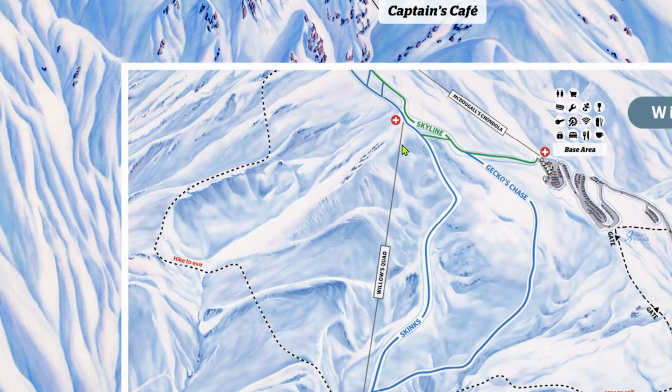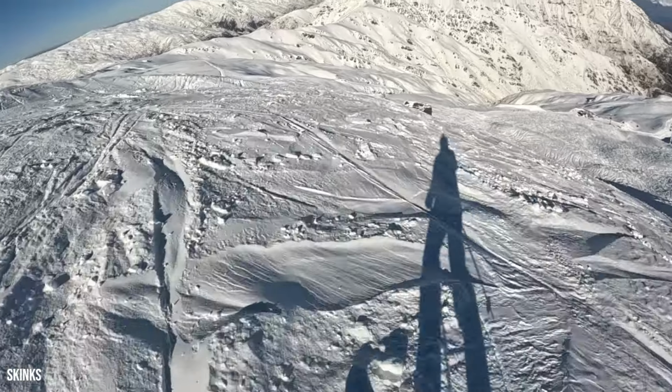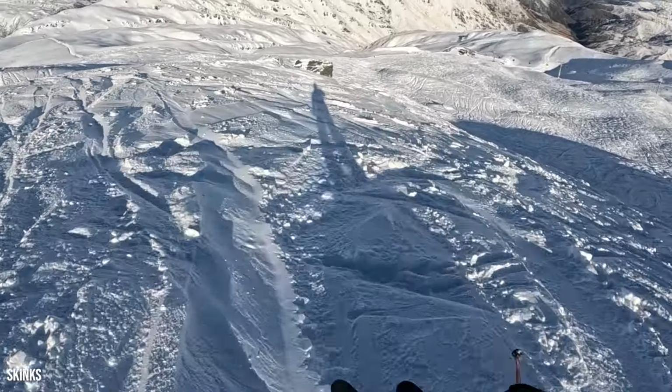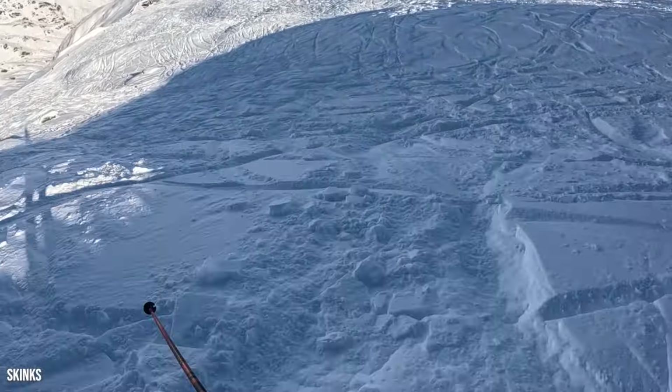Now, this Willows area is primarily composed of two large bowls. Accessed from Skyline, it's a ton of great open intermediate terrain to explore and maintains some pretty good snow conditions, especially late in the season. For those who know, it's somewhat like the back bowls at Vale, although Willows has more small bumps and ridges. It's an absolutely fantastic area, and any visit to Cardrona is incomplete without at least one run down it.